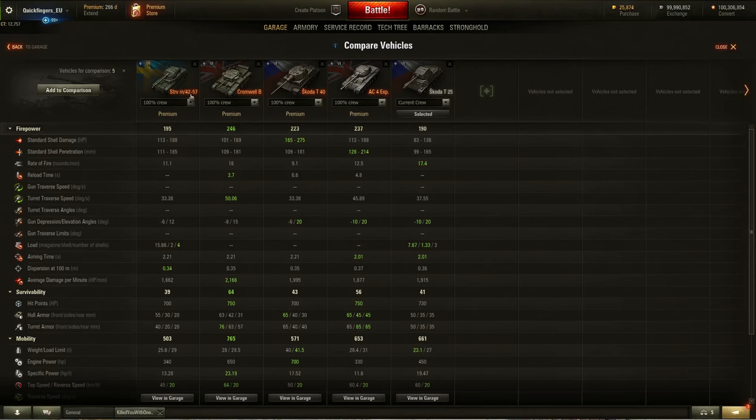I'm going to be comparing the M4257 to the Tier 6 British Premium Medium Tank, the Cromwell Berlin, the Tier 6 Czechoslovakian Medium Tank, the Škoda T40, and remember, this was the first ever Czechoslovakian tank in the game, as well as also a vehicle that compares quite well to the Strv, the AC4 Experimental, and also the standard Czechoslovakian Tier 6 medium tank, the Škoda T25, which also matches up quite well to the M4257 because it has a similar autoloader at Tier 6 medium tank.